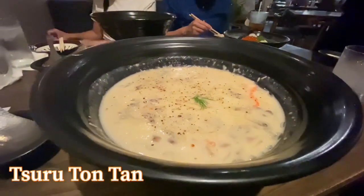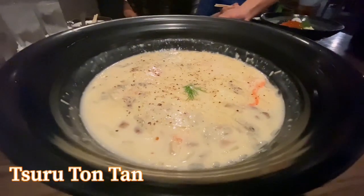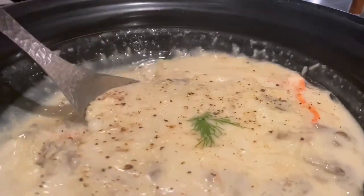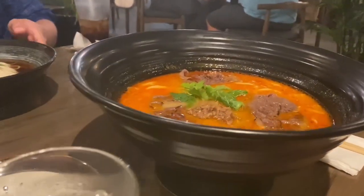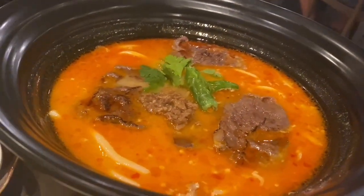We are here at the Suru Tontan, known for their udon noodles. I got the truffle and crab udon noodles. All the udon noodles come in this gigantic bowl. That's your curry deluxe udon noodle. It's our last meal in Honolulu and it was a fantastic trip.